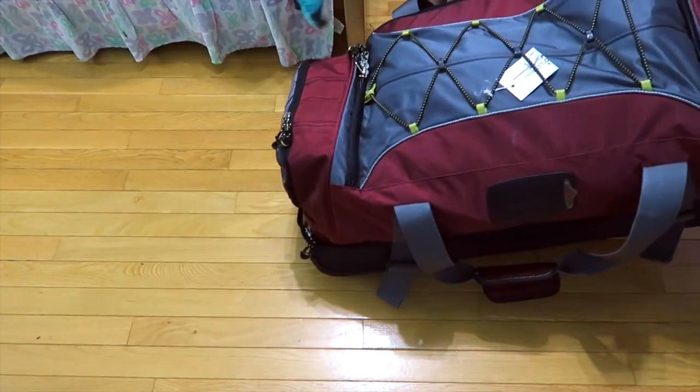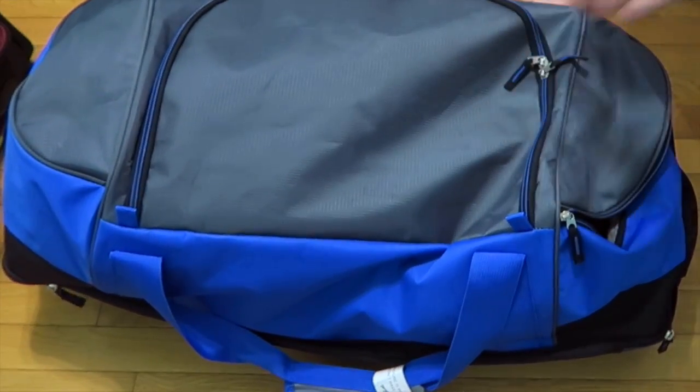So one of the duffels was actually a bag we've had for a long time. I think it's REI. The brand is Ricardo. The other duffel is very similar. It's not as high quality and it's not as big. I just got it at Target right before I left California where I go to school. And it's pretty good though.